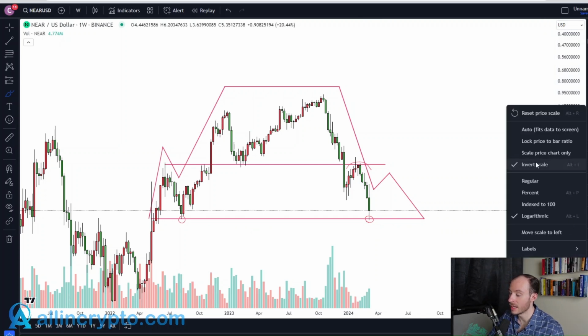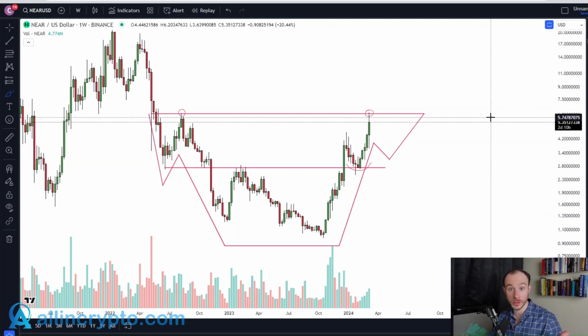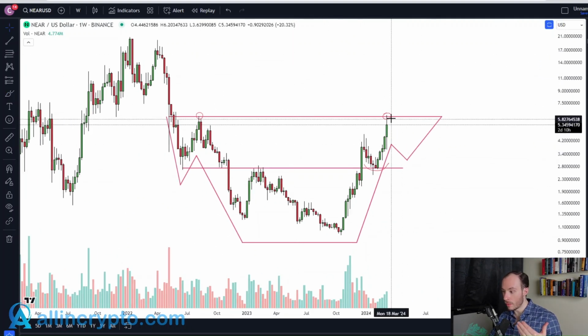However, I typically will invert the charts when I'm looking for shorts. Traders and investors typically have bias. They're better at either being long the markets or short the markets. I'm definitely better, like most people actually, at being long the markets over short. So I typically will invert the chart. It's a little tool, a little trick that I use to help me better identify things. But what we're looking at is the potential for an inverse head and shoulders to set up here.